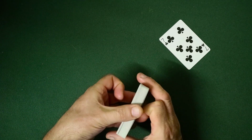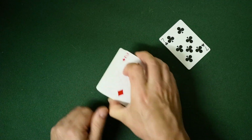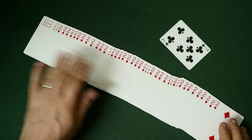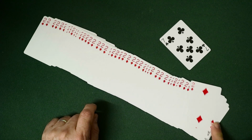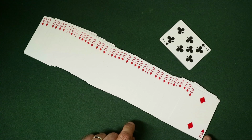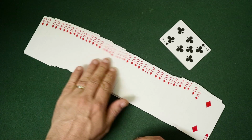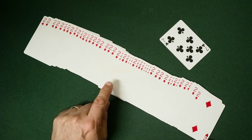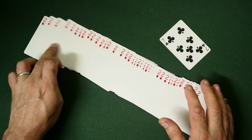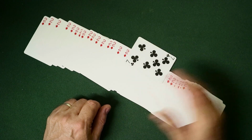Because what I can do now is I can turn over the whole pack like this and spread them to show all 2s. You've got nothing to hide. Now this is the reason why I had the 2 of hearts here, because people are so in awe of seeing every card is the 2 of diamonds, they don't notice this. You can always keep your hand over this corner anyway. Spread the cards. Every single one of them is theirs. They've picked the odd card from their number.